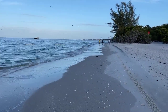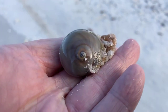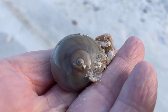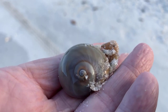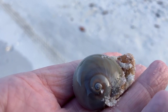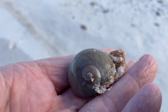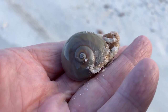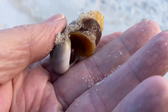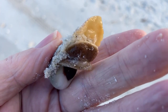Hey! Here's one of our little moonshell snails. One of our little moon snails crawling around on the beach. Look at that beautiful blue eye on that shell. A live one here crawling around. Apparently they don't move very fast. Those olive shells, when I pick up those olive shells, boy, the live olives, the snails come right out. Not with these darn moon shells. They're slow moving little critters.